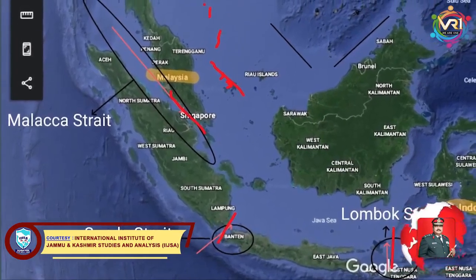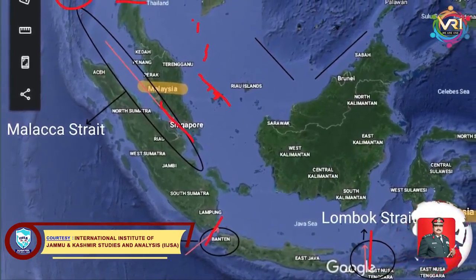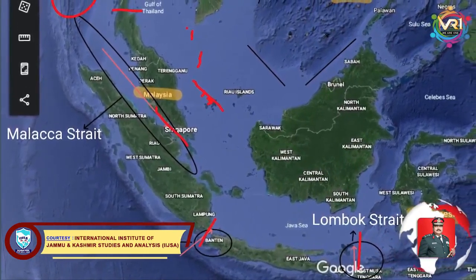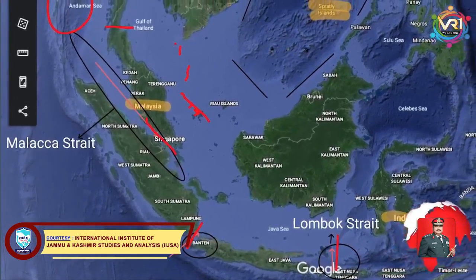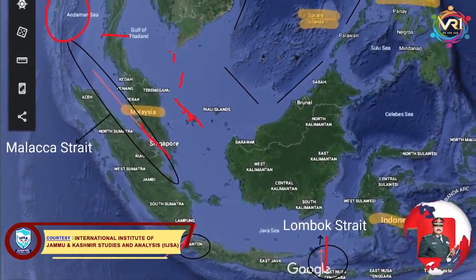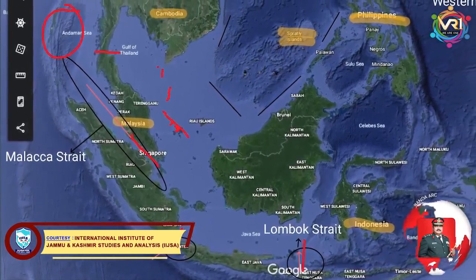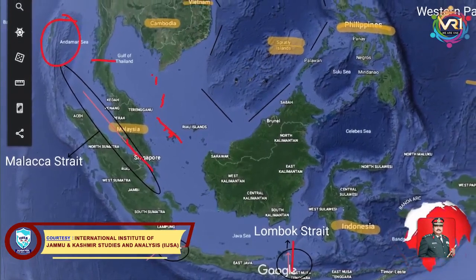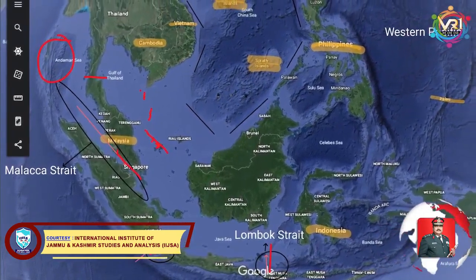Unfortunately, the Sunda Strait and Malacca Strait are not very navigable. Not that the Malacca Strait is a very navigable entity. It also has a limited width of only a few kilometers. But then the entire thing is regulated from here. And from here, the traffic moves on to the north towards Japan and China, North Korea and those countries, and even towards the south, towards Australia.